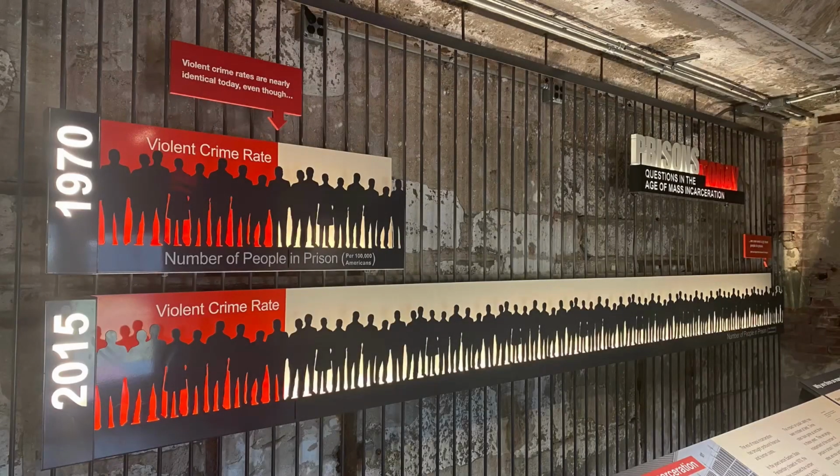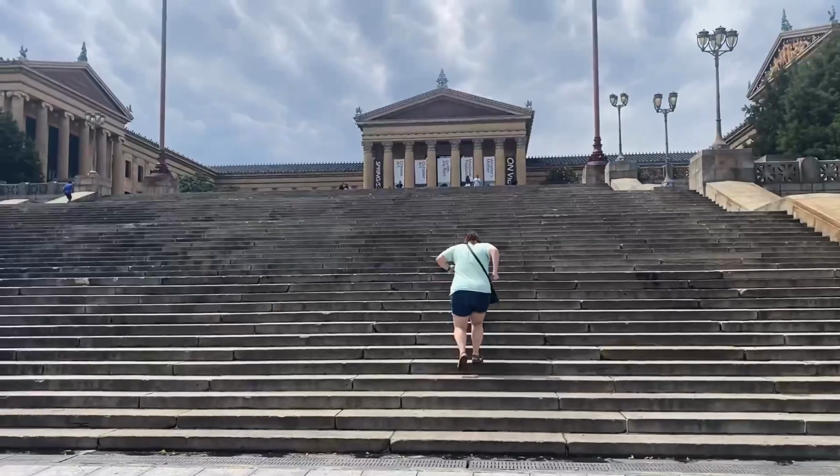What I found fascinating was the exhibit on modern imprisonment. Take a look at our imprisonment of violent versus nonviolent criminals from 1970 to 2015. Drug war, also private prisons.